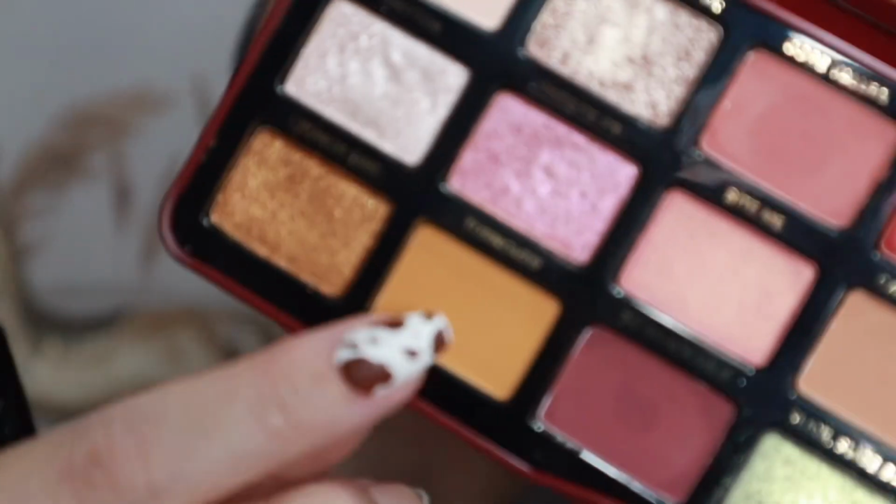So on a Sigma E54, I am going to first start out with the shade Turnover. Okay, and I'm going to run that into my crease. I do want to work with some of the green shades in this palette, but I thought it'd be nice to include this pretty yellow shade in the crease. I'm so happy it picked this palette. I was hoping it would.